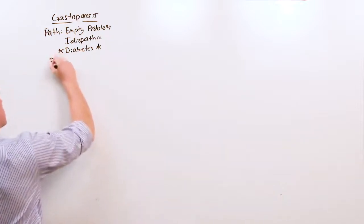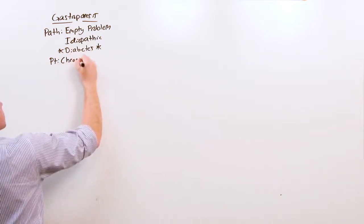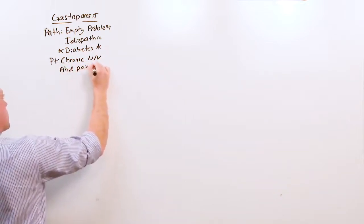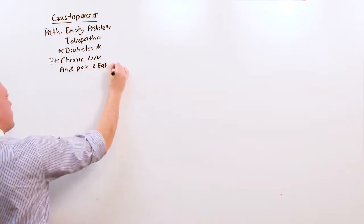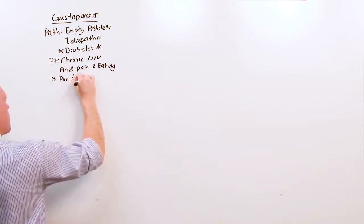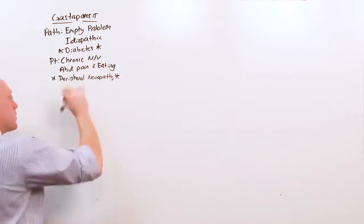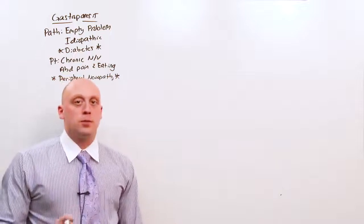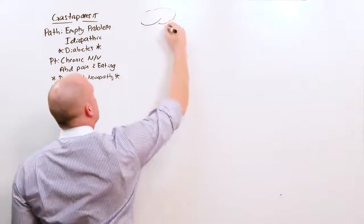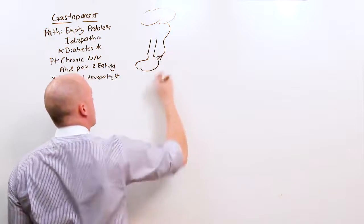The patient with gastroparesis is going to present with delayed gastric emptying. So those symptoms are going to be chronic nausea and vomiting, often abdominal pain, especially with eating. And if they're a diabetic, they will have peripheral neuropathy. Here's why. Diabetic gastroparesis is a peripheral neuropathy of the vagus nerve. This is a brain. The vagus nerve comes out, esophagus, stomach, and it innervates the esophagus.